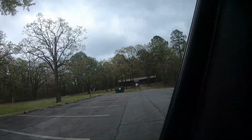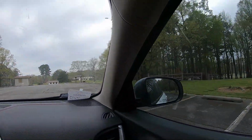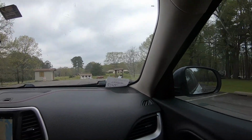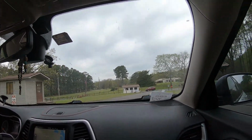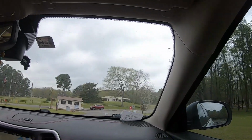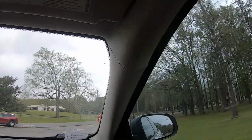Some slides and a playground up in there. We don't see any pickleball or activity center, or beanbag toss. Didn't see any swimming pools. No swimming pools, tubs, none of that kind of stuff that you see in regular campgrounds. But this is a park. You know, it's a nice park.